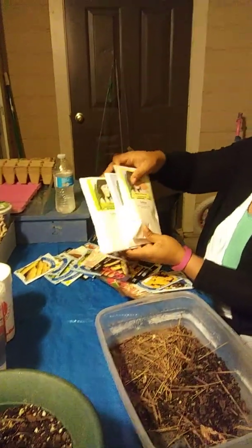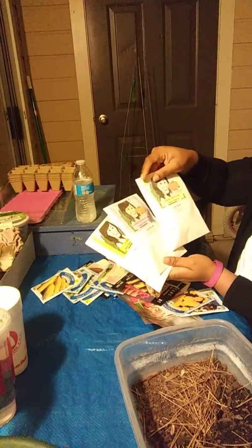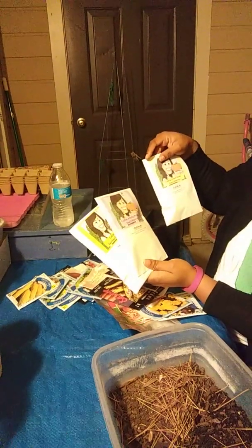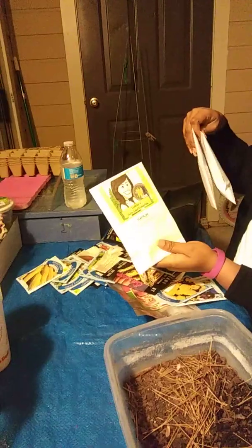As you can see, there's collections from Calikim. This is Calikim Small Space Seed Collection, Calikim Spring Garden Seed Collection, Calikim's Bean Seed Collection. What else I got?